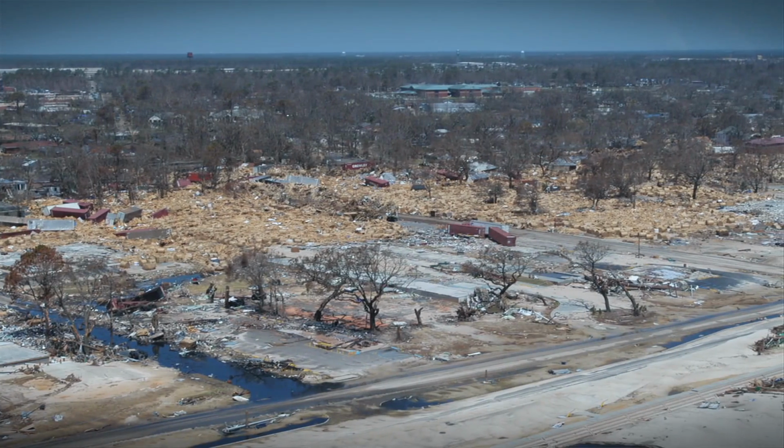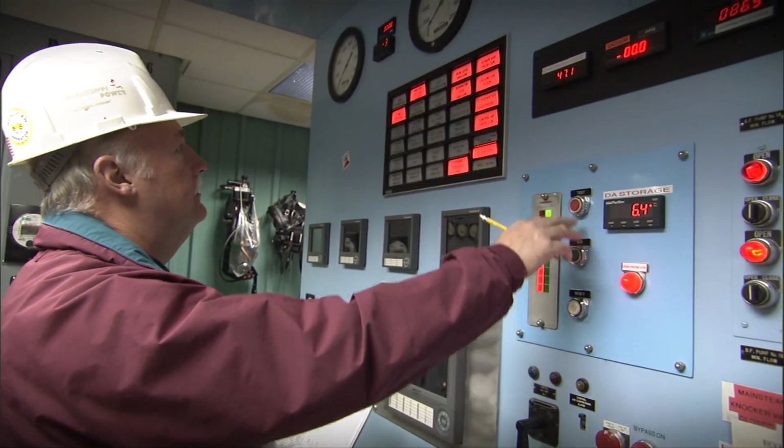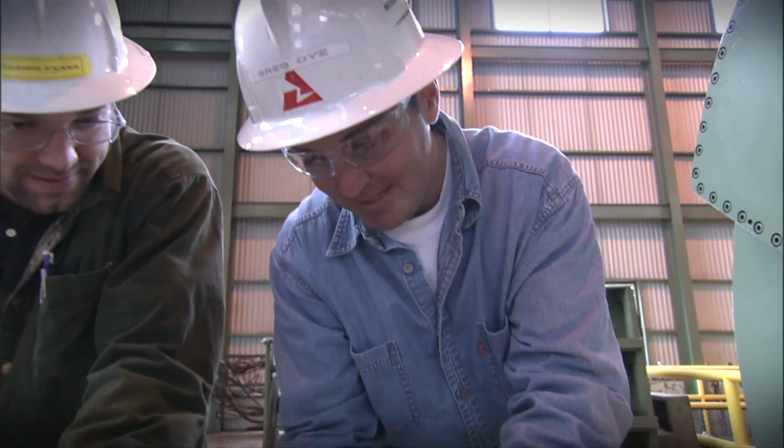For a few weeks after Katrina, the Eaton units were a primary source of energy for the restoration activities in this area, so we're really proud of that. Over the last 67 years, almost 200 Mississippi Power employees have called Plant Eaton home.